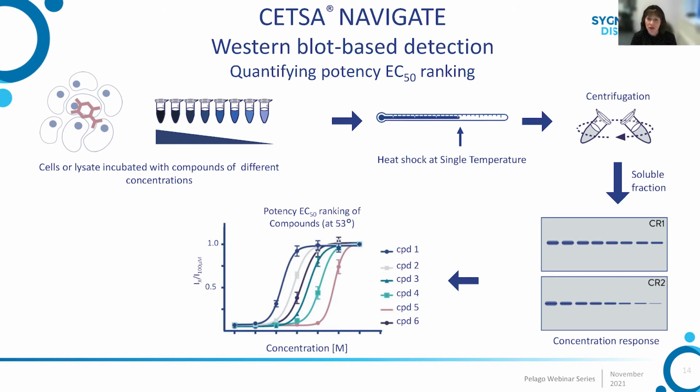So moving on now to look at the EC50 rankings of the compounds. This follows roughly the same core steps as we used to generate the MELT curves. But in this instance, the cells are now incubated with compounds across a range of concentrations, and then they're subjected to heat challenge at just the single temperature that had been selected. And then as before, lysed and the soluble fraction separated by centrifugation.